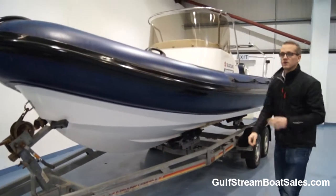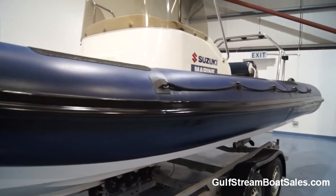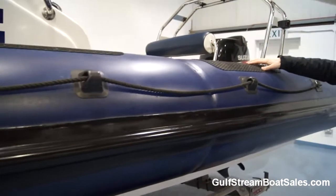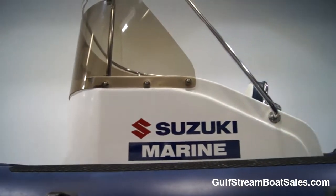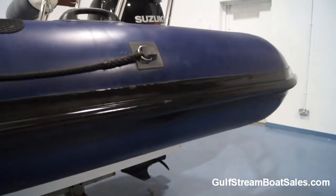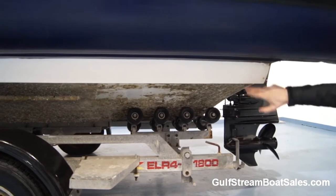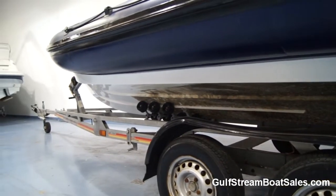So taking a walk down along the side of the boat, the tubes are in good condition, navy blue tubes with a black rubbing strake. We've got a safety rope down through the eyelets on the side. There's lots of Treadmaster decking, tread plates along the tops of the tubes, so if you're climbing forward on the rib, or stepping on board from the marina or a pier, you've got secure footing. Everything looks pretty good. The join between the tubes and the hull is all solid, the adhesive is all in good shape, and there's no fabric peeling back or anything.